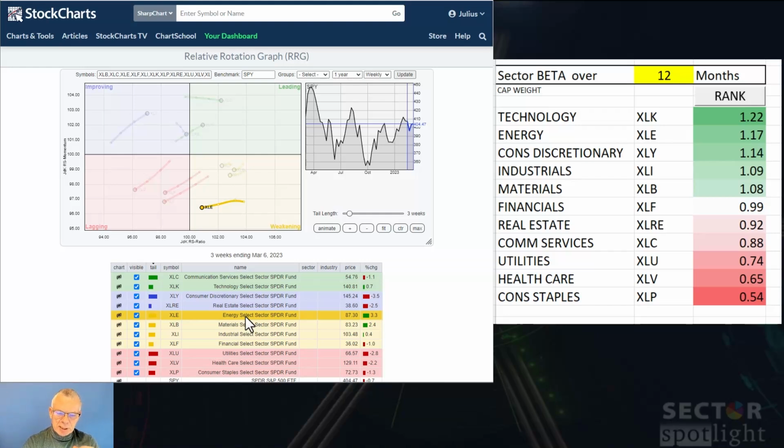Consumer discretionary is clearly inside the improving quadrant. That's a high beta sector at 1.4. Then we've got industrials that is inside weakening but at a very short tail, which means that it's very stable, and on the right hand side these sectors are in uptrends. When you have a very short tail and you've got distance until the 100 level, there's definitely a possibility to curl back up. Industrials is certainly in that category.